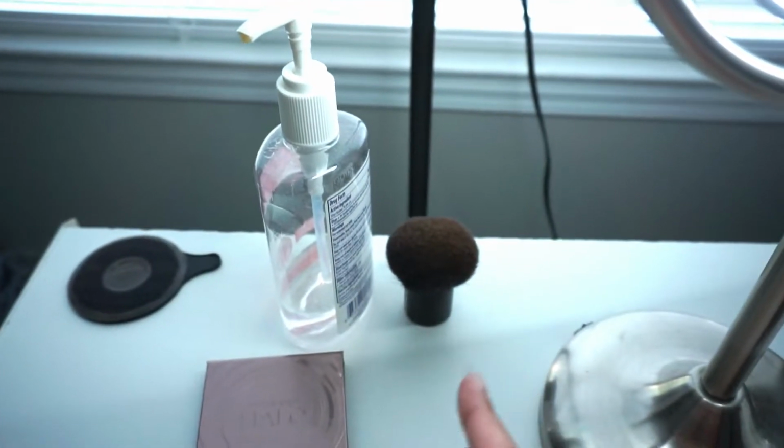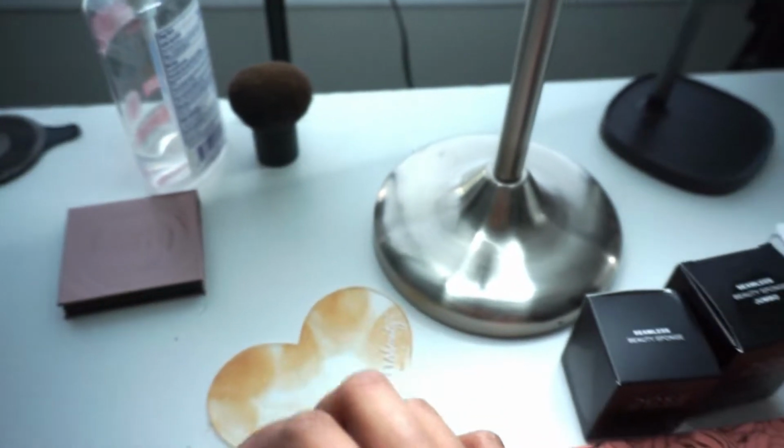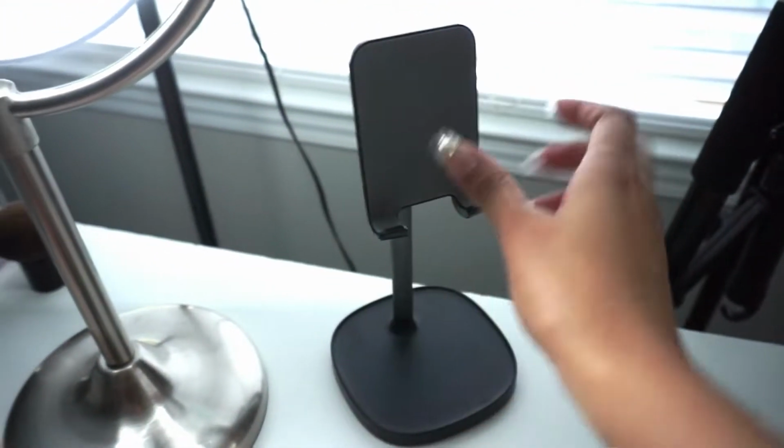Sanitizer, because I like to use that while I'm putting on my makeup. And a random kabuki brush that I need to find a home for. That's just something I like to use to hold my cell phone.